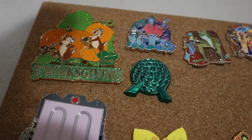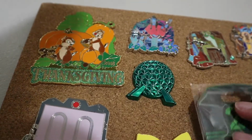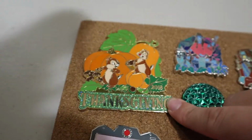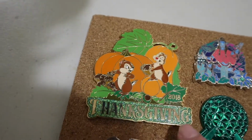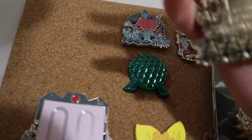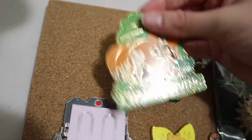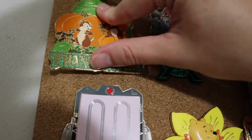And then finally, for the specific low LEs that I'm going through, I have LE 250, and this first one is another mini jumbo Thanksgiving pin, and this is from 2018. This is actually a WDI pin, so super awesome, and it's LE 250. Definitely an awesome one for my Chippendale collection.